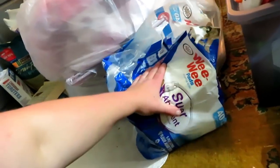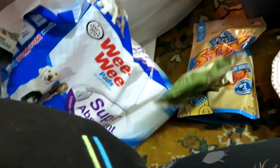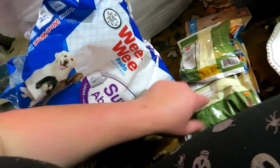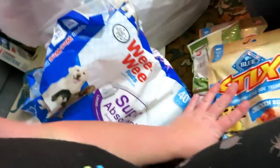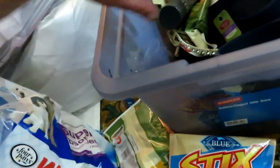Yeah. Okay. So this is more pet store stuff. So we got some super absorbent pads. These were from the Dollar Tree. I remember them. We got bags of treats. Wait, we might have already hauled these in the last haul. If we did, I'm sorry, and they got mixed in. Yeah, we did. And then another bag of treats. And then this bag of treats. And if I already hauled this stuff and already uploaded it, guys, I'm sorry. It got mixed in, and here it is again.